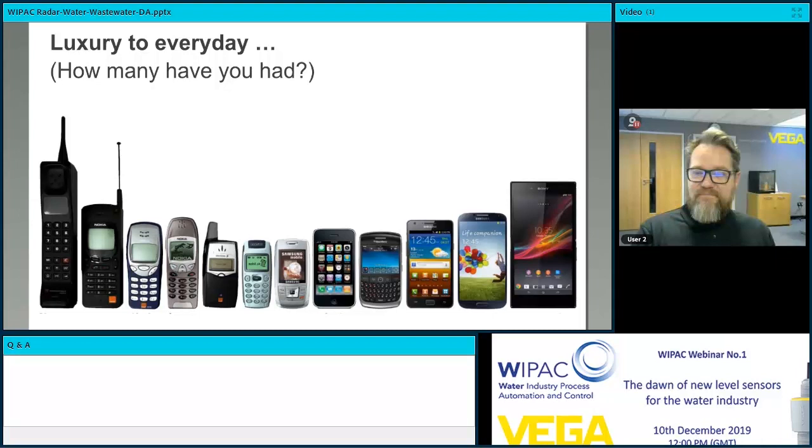But like all technology, these phones evolve continuously, and now the phones with touch screens and their apps dominate the market. They're sleek and filled with features and easy to use. And in a similar way, radar technology has evolved. It's enabled smaller, smarter, and more capable level devices. And just like the evolution of the smartphone, the cost of entry-level versions of those has reduced. Yet it's still got great performance.